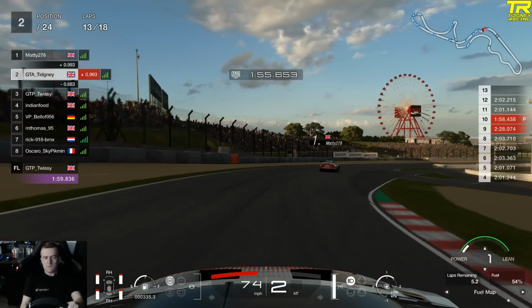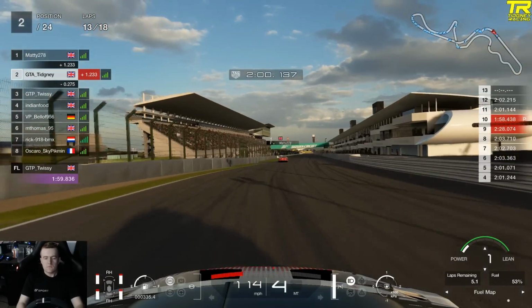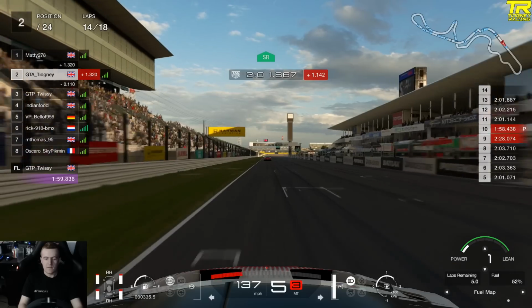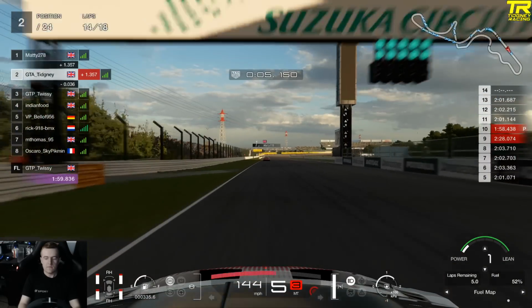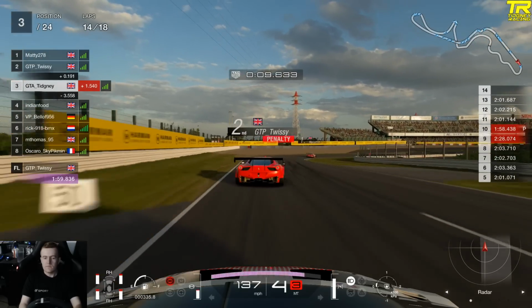The gap just under a second. I make a slight mistake there on the exit of the chicane. Twizzy's nailed the chicane there, so he's got a fantastic run on me. Of course, the RCZ, not the quickest on the straights. Look how fast Twizzy's catching me. That mistake compounding that speed difference. So Twizzy goes. I'll let off here because no point fighting that.